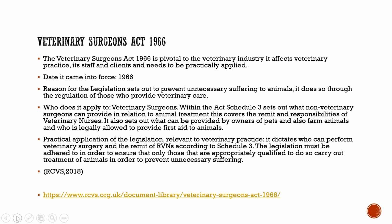So the Veterinary Surgeons Act, first of all, as I've already said, is an overarching piece of legislation that it is vital that you are aware of. Now, not only as a student, but also as you become a qualified team member, the Veterinary Surgeons Act is pivotal to our veterinary industry. It has been enforced for a long, long time. There have been amendments made to it over the years and different aspects added into it to make it more relevant to modern day veterinary industry and practice.